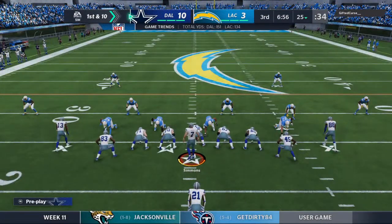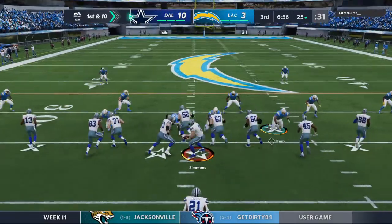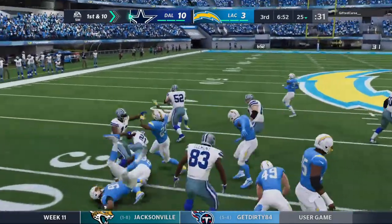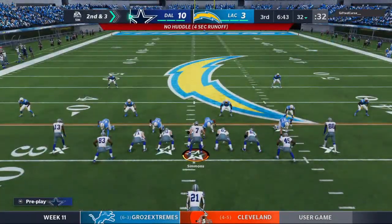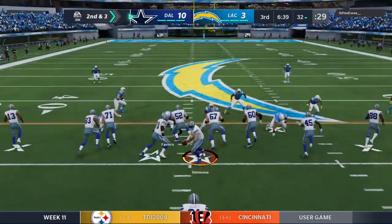About set for this next drive by the Cowboys offense. Their defense has done the job. Now it's the offense's turn as they've got it 1st and 10. And he's going to be dropped following a pickup of 7 past the 30 to the 32. He's tackled. They'll operate from the 32-yard line here, 2nd and 3.